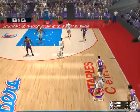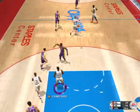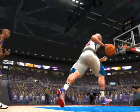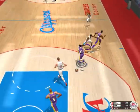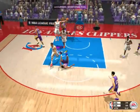We stop them here. Number 17 sets it up on the right side. Got it! Now, it'll be a key for these guys to start bodying up on those perimeter shooters. Right for the right. Two. The assist to. Number 17 sets it up. He misses the play.